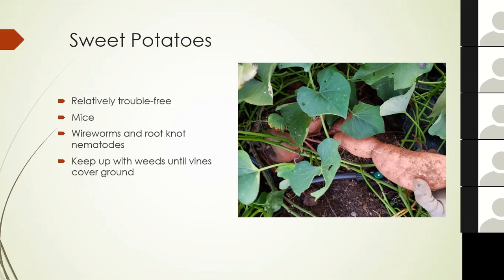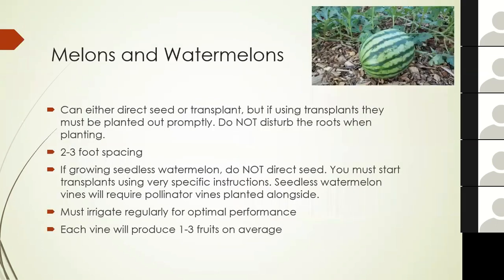The only issue I've had with sweet potatoes is mice. And I would say that that's partly my problem, not watching them close enough, because if you don't watch your sweet potatoes, they can sometimes grow to gigantic sizes. So just keep an eye on them. Great, easy, trouble-free crop, and you will have food in your pantry all winter long. They keep for longer than other types of potatoes.